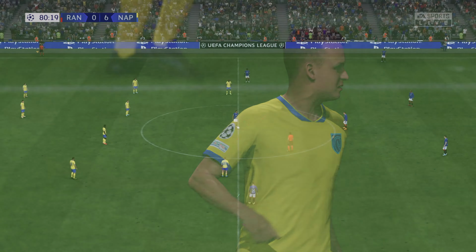Well, he's given it away. Oh, big chance. And he's only gone and made it a hat-trick. Absolutely unplayable today. What a performance. Has a go. And behind it's gone for a corner. Oh, terrific pass. And he's in the clear. Of goals, no let up here.